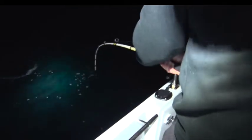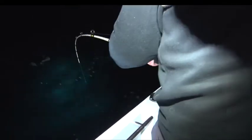There we go. Don't pull. That's the way. Just hold it there. Try not to get him to the back. Just keep him there. That's it. Keep that in there.